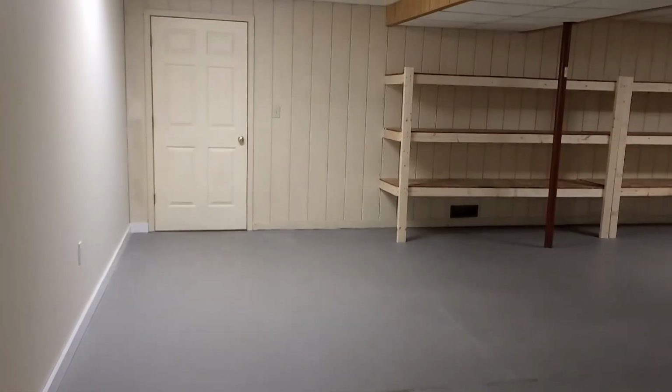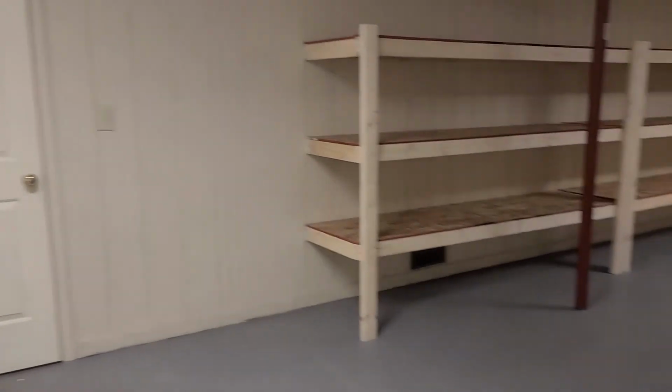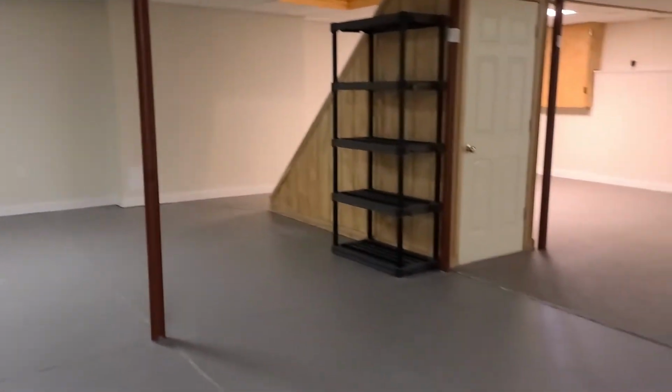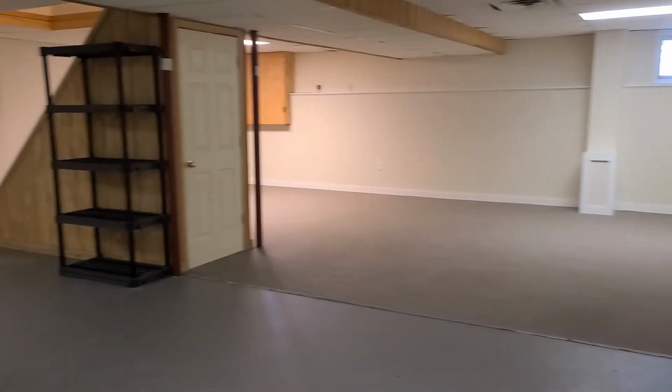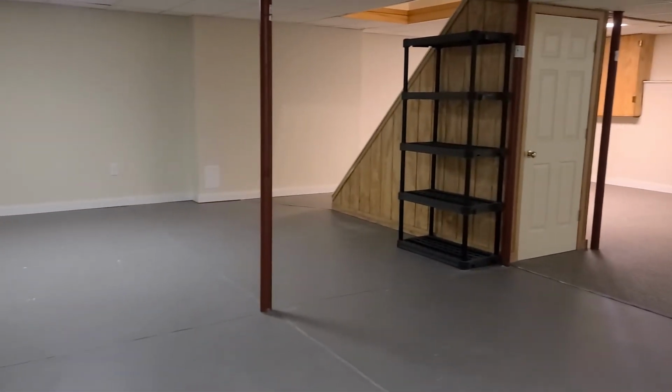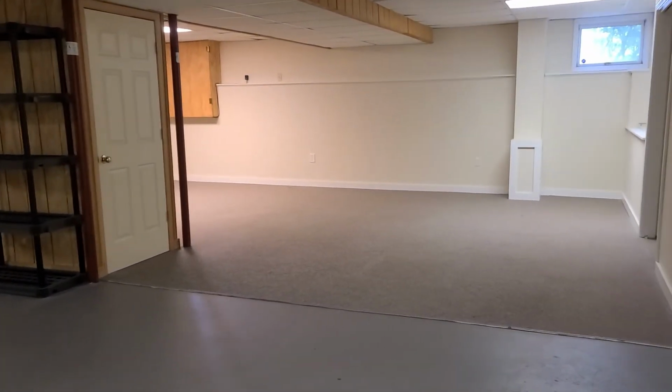Shelving behind this door here is the unfinished portion with a workbench and lots more storage. You can see really great space down here with the options to do whatever you want with the space.